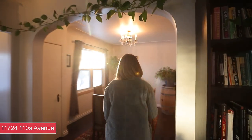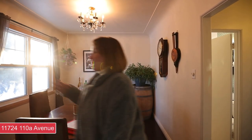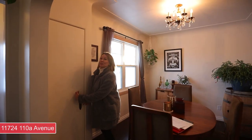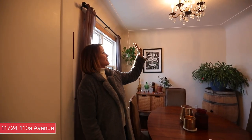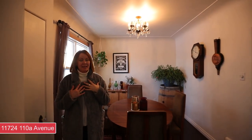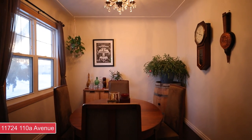This fire, not a fireplace, what's this called? This is called the dining room. Hello, welcome to the dining room. All of the doorknobs are still original and in perfect condition. All of the lighting is still original. All of this vintage stuff makes me so happy. And if you are a vintage lover, let's keep looking, come see.